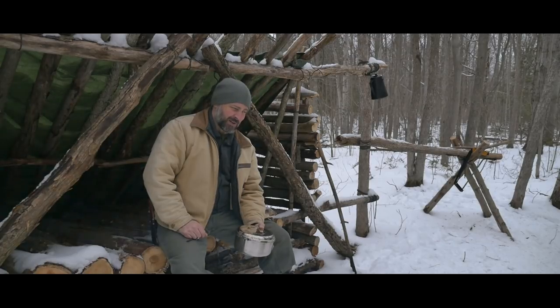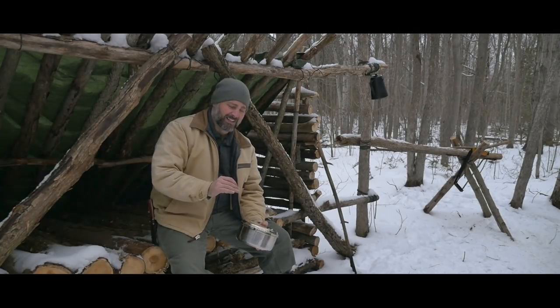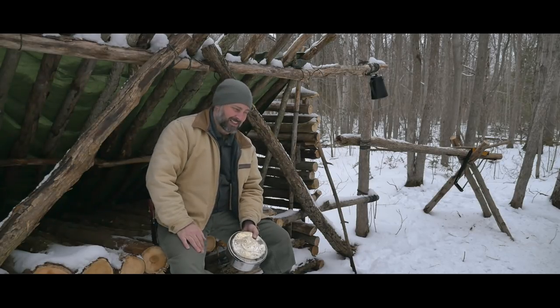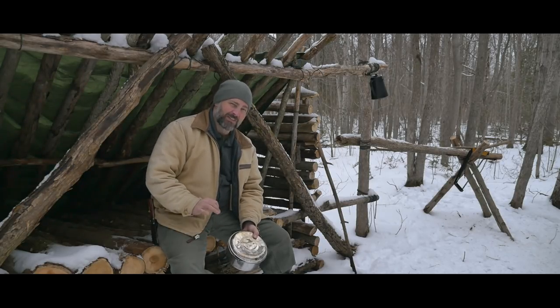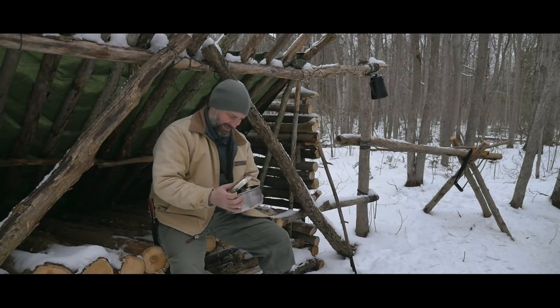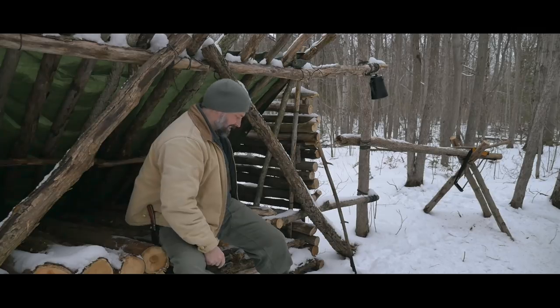I want to figure out a way to avoid the burnt stuff in the pot, the scraping, and just the mess. So what I've come up with is to pack. Let's see, is it in here or is it in the pack? Give me a second, it's in the pack.